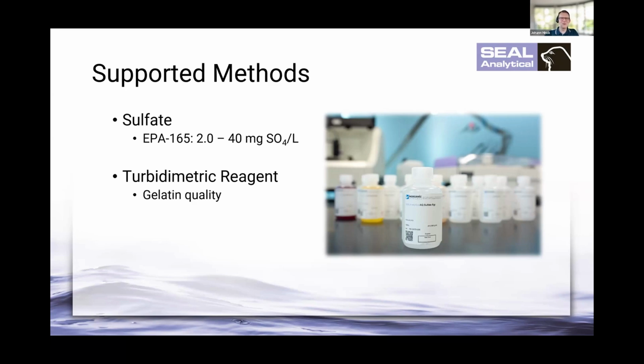So highly recommend this one if you're running sulfate. And again, a one reagent test. You're using small amounts of this reagent on each sample as well. So this one is a very nice value for your dollar.